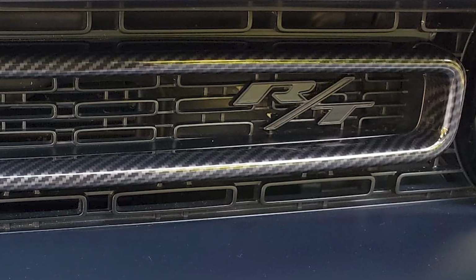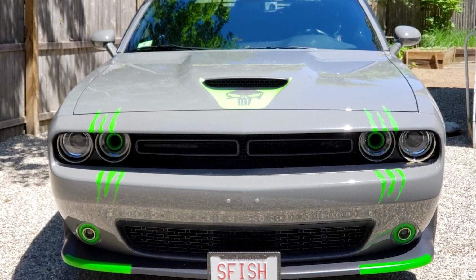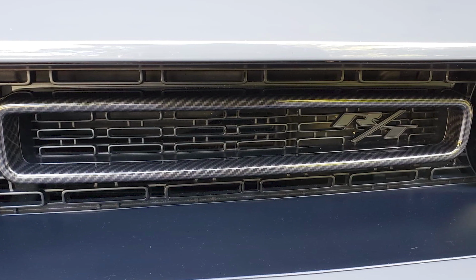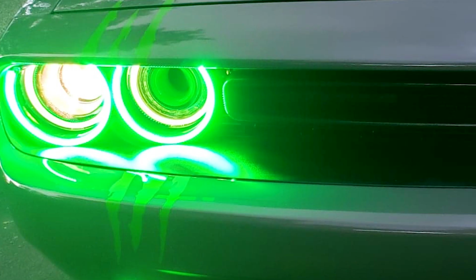You know, the RT and the Challenger stickers on the badges on the front. All I did is took plastic dip and a paintbrush right on top, and that was all I did to them, and they look great, and they're covered. Got rid of the chrome. On the front end, I also see something that pops out, and it's not really a daytime thing so much as it is a nighttime thing, but you have those Oracle lights on the surface of your headlights.